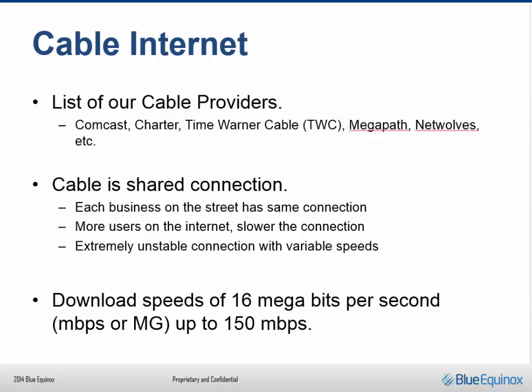So why would a business move to cable service? Well, because it's cheap, and you can get a large amount of bandwidth for not much money. The reason we tend to shy away from delivering cable service if a company really stresses that they need a dedicated type connection or they have strong reliability needs is because every customer on the same street as you that has cable, you're all sharing the same connection. If you're using the internet and the guy next to you is using the internet and the guy across the street is using the internet, you're all pulling from the same pool of bandwidth. It's not stable. It's going to go up and down, up and down. So if you're communicating with a server environment or using this connection to deliver voice traffic, you're going to experience some issues.